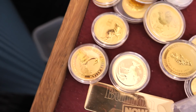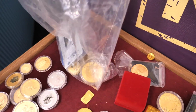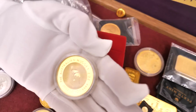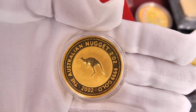Ooh, a swan. Is that a swan? It is a swan. Where is it? Must be that one right there. I did see that just before, and that's the one. That's a 2002 2 ounce nugget. That is amazing.